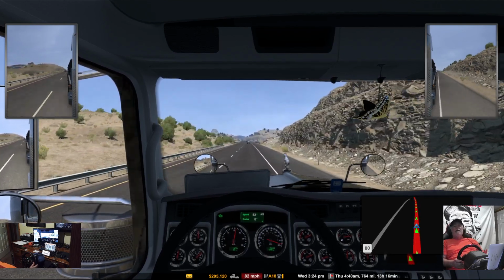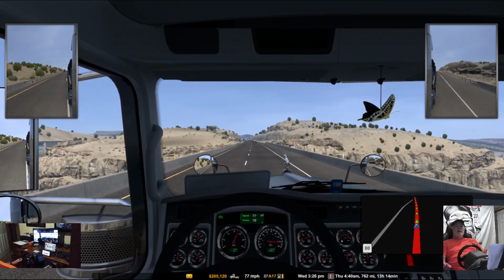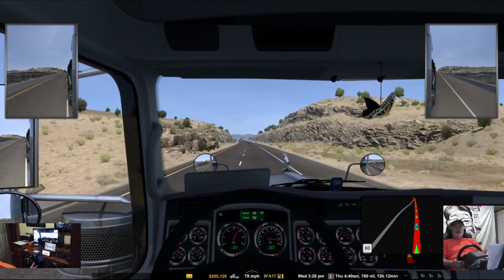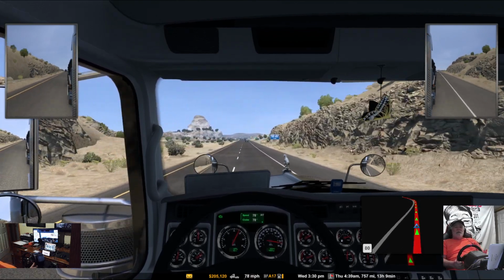Well, I'm doing 82 in an 80. I'm going to set my cruise control. It's 78. That's better. I don't like going that fast, but I had trouble getting up to that speed with those Western Star tractor trucks behind me.